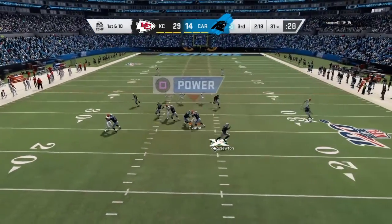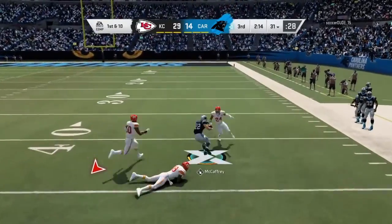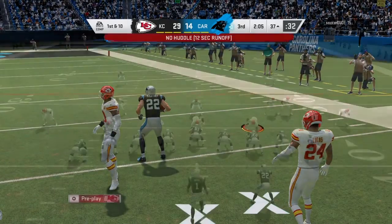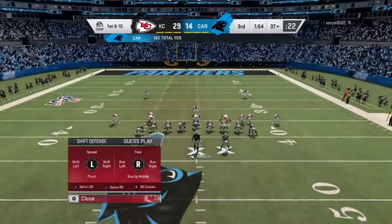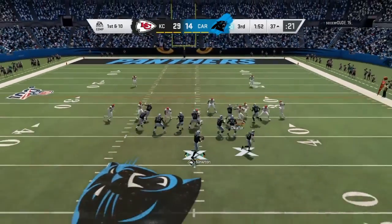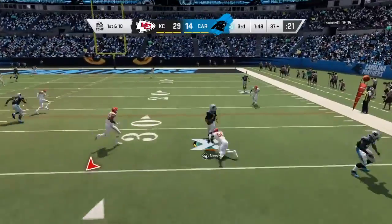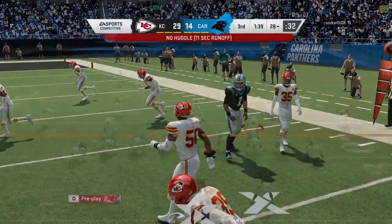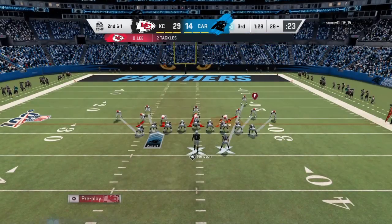Out of the gun, Newton. Got a man right side, it's McCaffrey. And they'll get this well past midfield before being stopped just before the 35. That'll go as a pickup of 32 on the catch and run. On 1st down, it's Newton. Escaping the pressure right. And he'll avoid the tackle there with a slide. He'll wind up getting 9 after tucking it and running, so it'll leave him with 2nd and a yard.